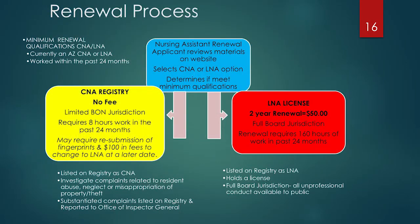And then this slide goes over the renewal process, and it looks very similar to the endorsement process. The nursing assistant renewal applicant should again review materials on the website and select which option they would like, CNA registry or LNA. They need to determine if they meet the minimum qualifications. For CNA registry, again, no fee and limited board jurisdiction. For LNA, it's a fee of $50 for the 2-year renewal, full board jurisdiction, and requires 160 hours of work in the past 24 months.